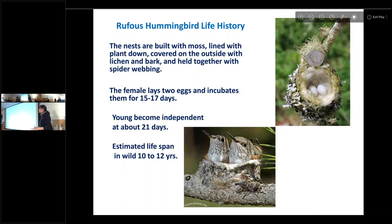Okay, so the nests are built with moss, they're lined with plant down like cotton grass and willow and poplar fluff, fireweed fluff. And they're held together with spider webbing and lichen and bark. The female lays two eggs. She incubates them for about 15 to 17 days. The young become independent after about 21 days of hatching. And they have an estimated lifespan of about 10 to 12 years in the wild.